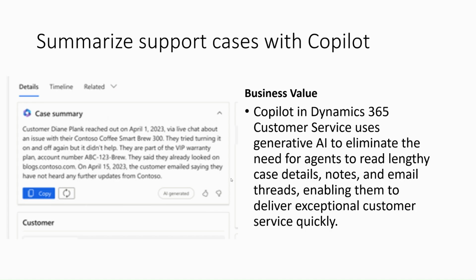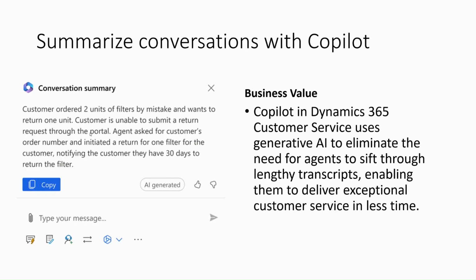Now you have the possibility on a case level to have Copilot summarize the case for you, just like this. So here, when I look at the screen, I see customer Diana Plank reached out on April 1st, 2023, via live chat about an issue with their coffee machine, and they tried turning it on and off. So basically, it summarizes the conversations that you have had, but also what the problem of the case is and the title.